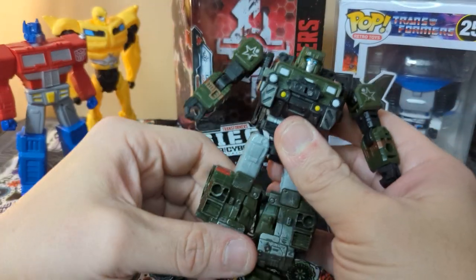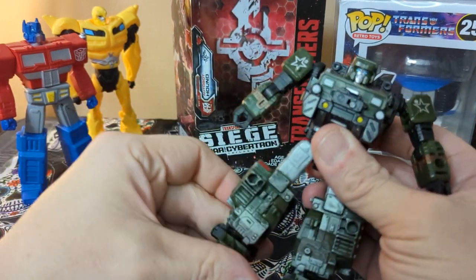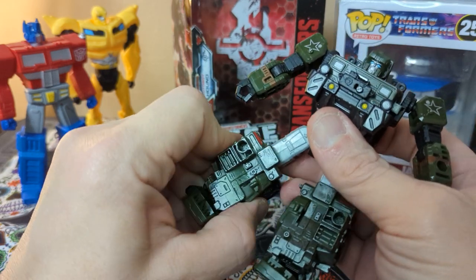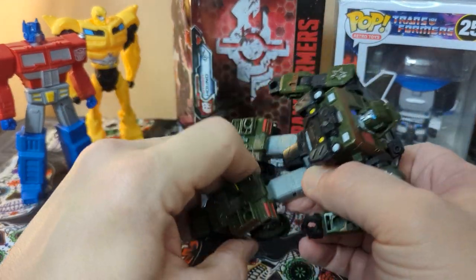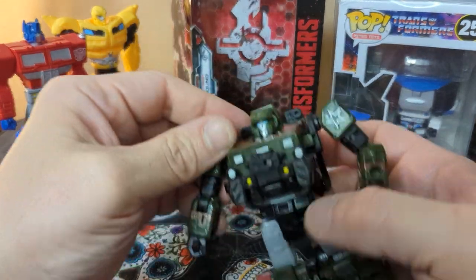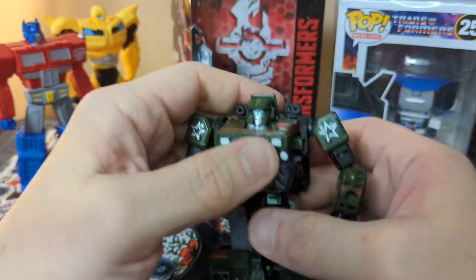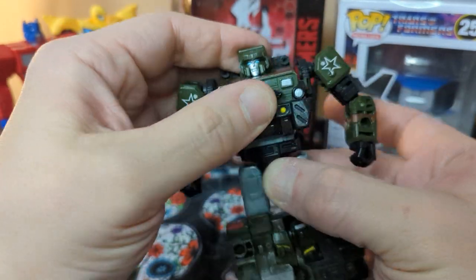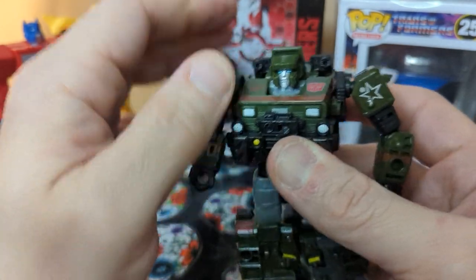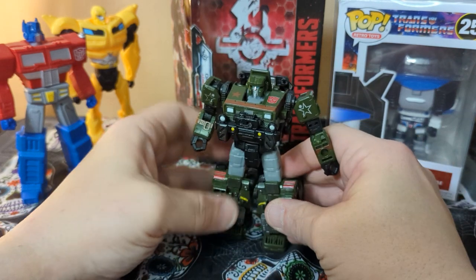And with the movement articulation, you do have leg articulation, hip. The feet, not so much. The feet are kind of just there. So as you can see, knees, hips. Over here, you got the shoulders. You got the elbows. He does do the twist. So he is a twister. As you can see right there. The head, no movement at all, kind of. But there you have it.